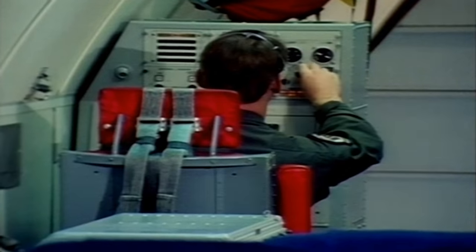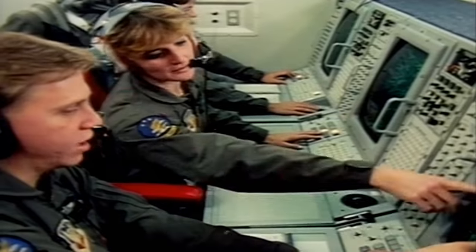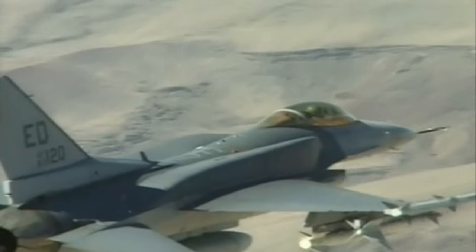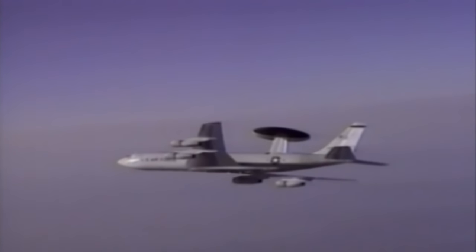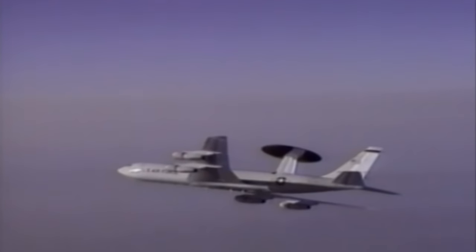Using this data, the AWACS officers serve as electronic coaches for the friendly aircraft. Friendly fighters can be steered against enemy fighters long before their own radars can see the enemy. Friendly strike aircraft can be warned about the presence of enemy fighters so they can take evasive action in time. So the AWACS is both the brains and the eyes of the air commander.